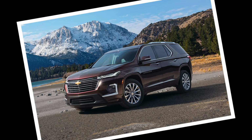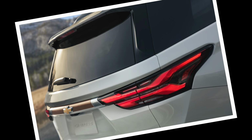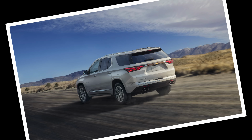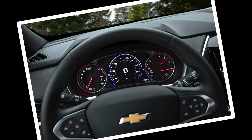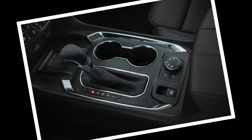The 2022 Traverse, that now launches in 2021, gets the obligatory front and rear fascia replacement along with new LED head and taillights. The styling now matches up closer to Tahoe and Suburban, Chevy's truck-based SUVs, if you recall. There will be new interior seating options and an optional 8-inch cluster display. Otherwise, the cabin is just a light refreshing. Wireless Android Auto and Apple CarPlay will be available too.